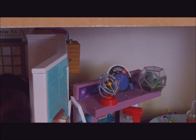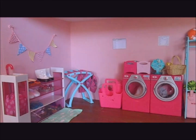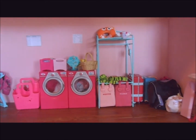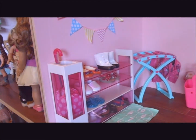Now in the cubbies, I keep the dolls' musical instruments, some backpacks, and some lunch boxes. That's the tour of the schoolroom. This is the dolls' laundry room. Here is the Our Generation shoe holder / umbrella. I don't really know what the exact name for this is.